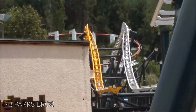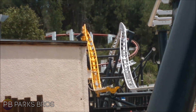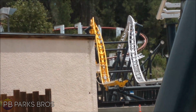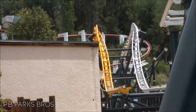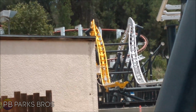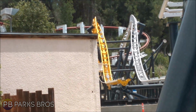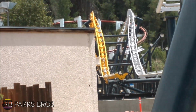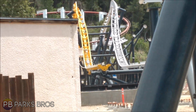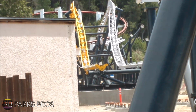But here's a great shot of the high five elements that definitely look to get to almost 90 degrees on each side, especially with the white side. It definitely looks like it's hitting 90 degrees. Now on the yellow, it might be doing the same, but it's a harder angle to really see what degree turn that is going to be. But you can see the turn into the first inversion for that white side right there is almost complete.